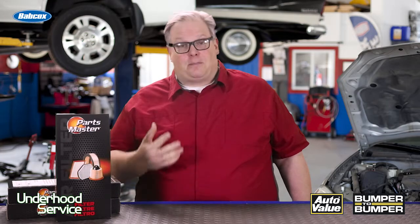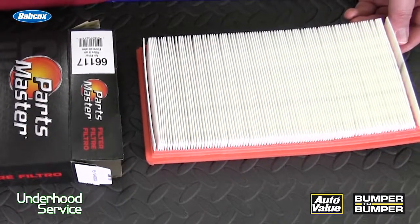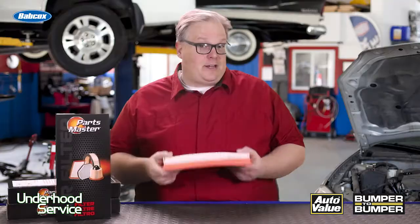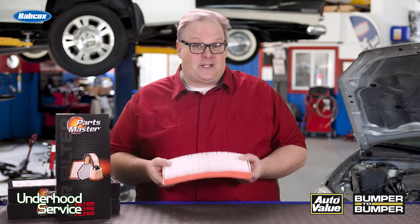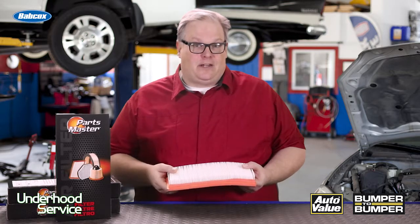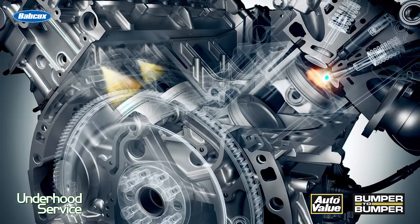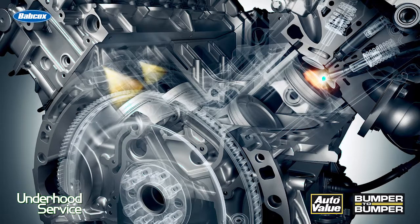But the one thing that these 3 valves need to properly operate, well, it's a clean air filter. If the engine is not able to pull in the right amount of air through the filter, either because it's restricted or damaged, well, the engine is not going to operate properly. This can cause issues with the fuel trim either being too lean or too rich for the vehicle.